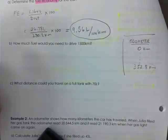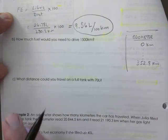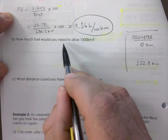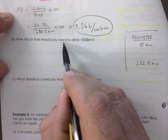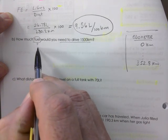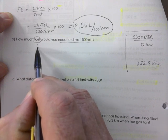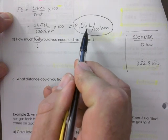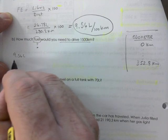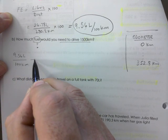Okay, watch this. B and C are dependent on A. Okay, watch this. How much fuel would you need to drive 1,500 kilometers? How much fuel? So they're asking for that. You need to start with something you know. You know this is true. So 9.56 liters for every 100 kilometers. All right, watch this proportion.